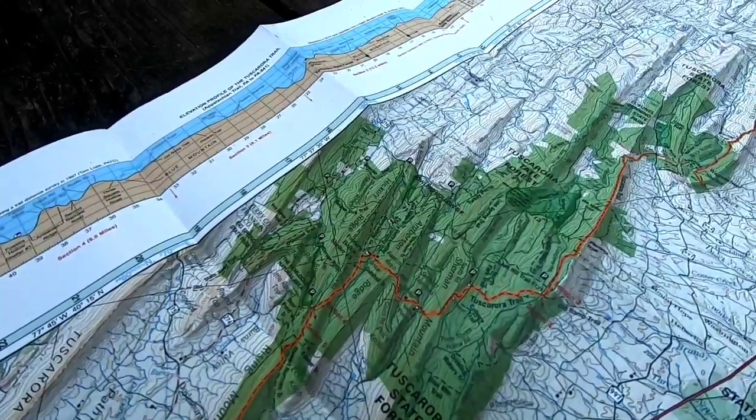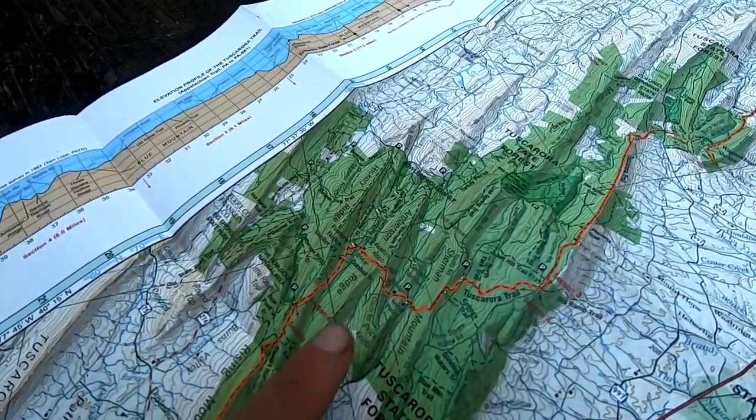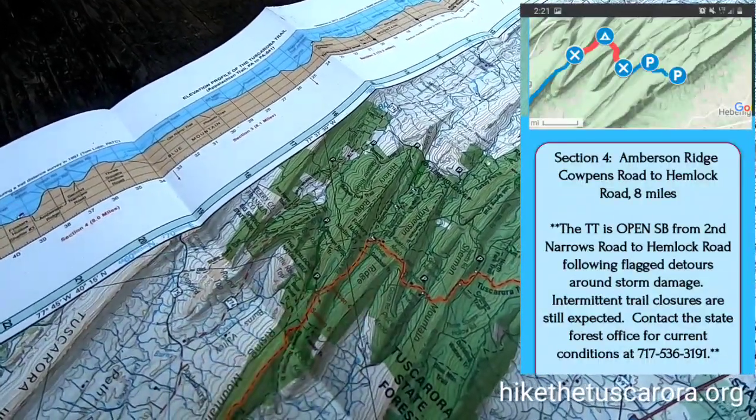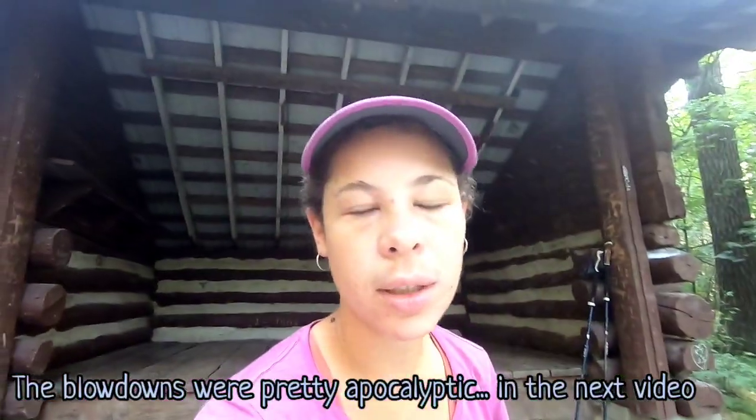The Tuscarora Trail website currently has these two sections of the trail flagged because there have been blowdowns. So they had a number to call, so before leaving I called. I said, okay, can I actually make it through? They were like, yes, it's possible. You're just going to have to get over some fallen trees or under them.